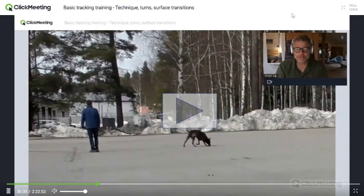So now we have a dog that has a high expectation to find articles in the contaminated area, that is the track. And if you have gotten this far, then you have done far more than 50% of the tracking dog training. Because if we have a dog that has a high expectation to stick to the contaminated area, that is the track, then that is the most important part of the tracking dog training.